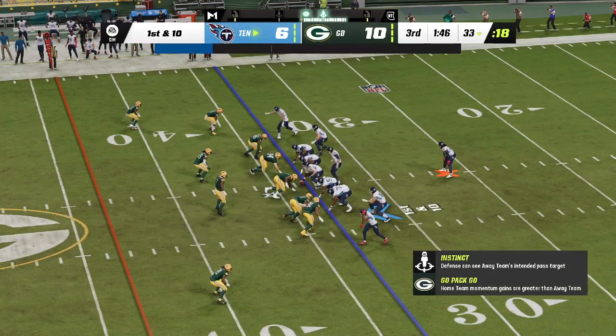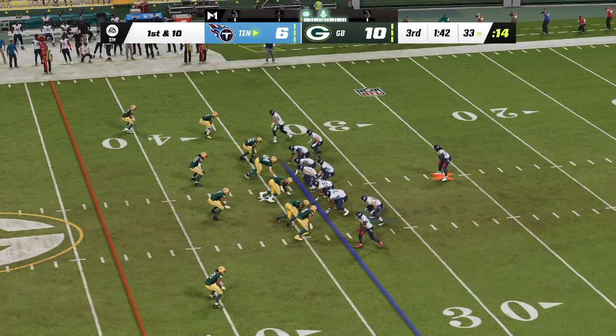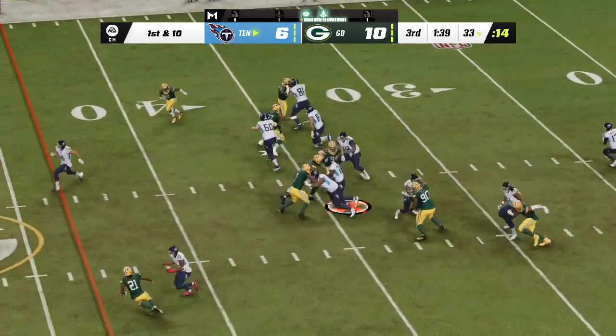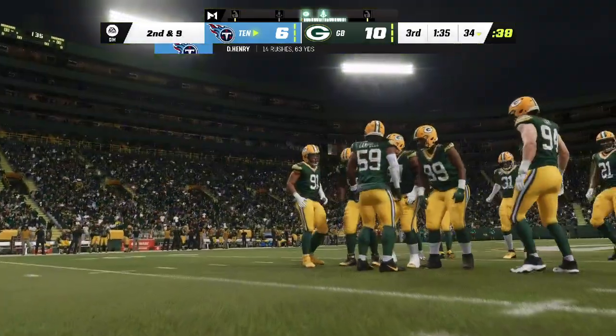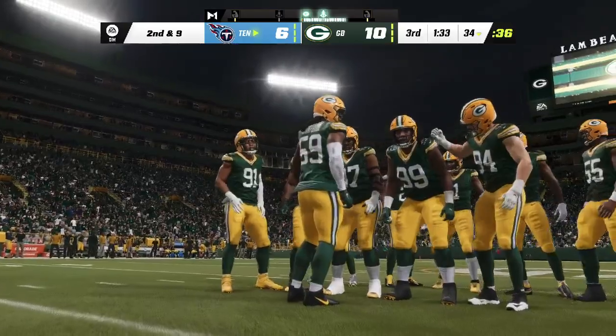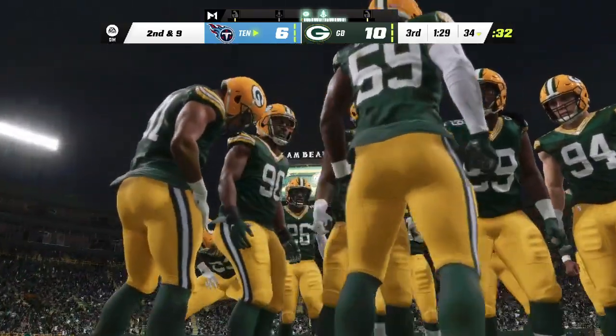So they'll come up first and 10 now from the 33. Now a handoff to Henry. Just a yard on the pickup there, and it'll bring up a second and 9. They know that old expression, it's not my night. It hasn't been his so far.